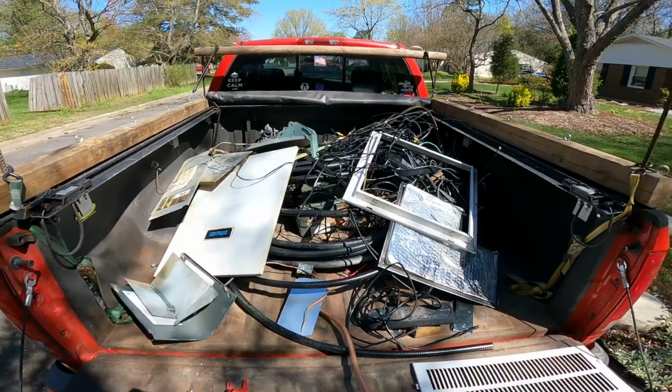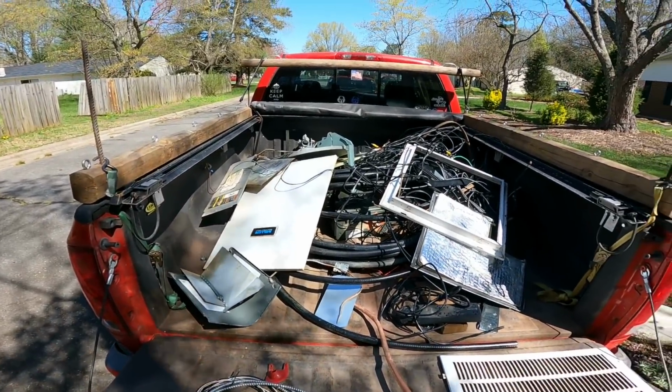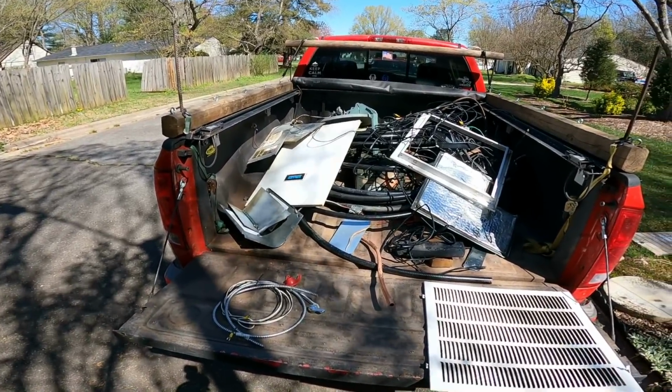So I'm not going to show you what this looks like outside the truck because it's nothing too spectacular, but it still wasn't bad for just heading home and hitting those dumpsters, and this is what I got. So definitely worth my while to hit them whenever I can.